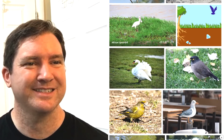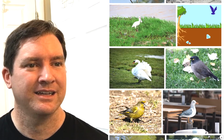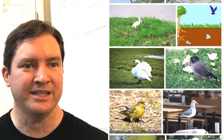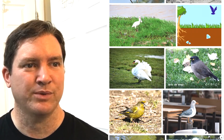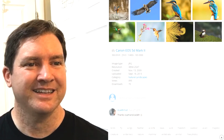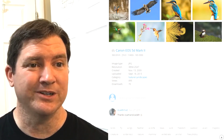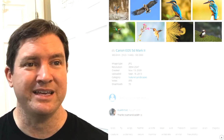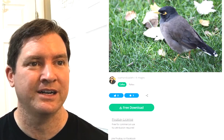So African spoonbill, according to the tags, and green. It's some kind of finch for sure, but it says it's a green finch. I want to know what this one is, this black one with the yellow eye ring. The tags aren't helpful. It's a vertebrate, apparently, like all other birds are, and there's a comment in German, so that might be a helpful comment, or it might just be thanking the photographer.